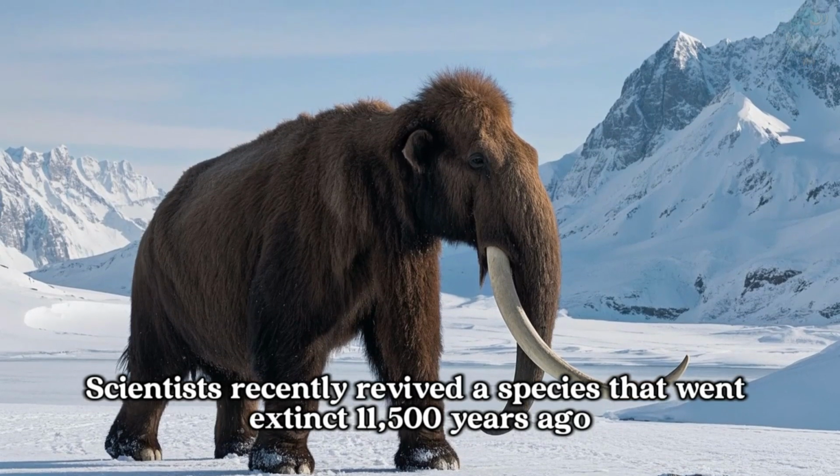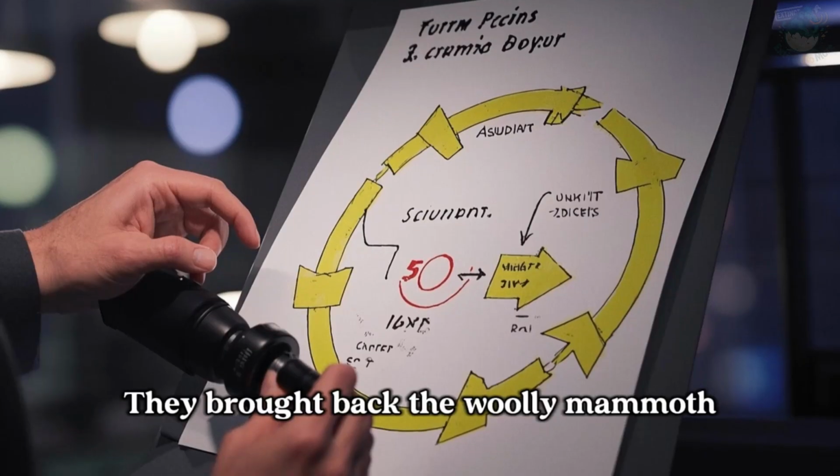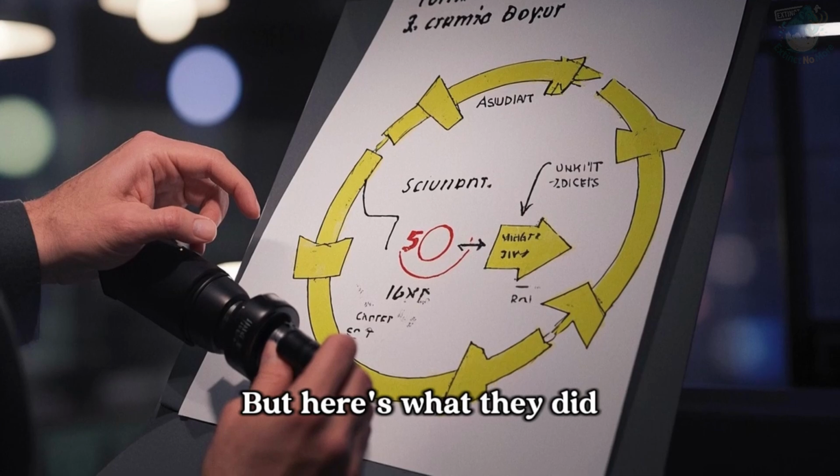Scientists recently revived a species that went extinct 11,500 years ago. They brought back the woolly mammoth. Okay, not exactly, but here's what they did.